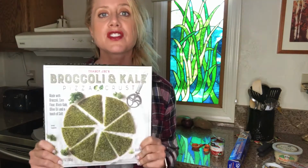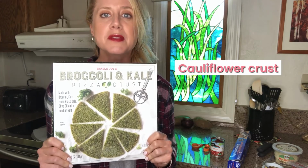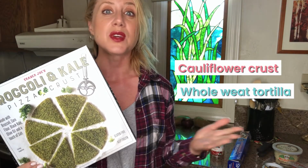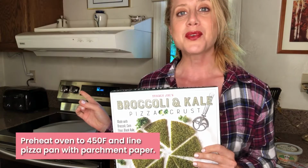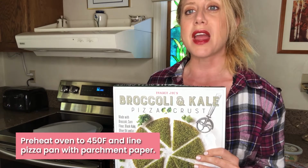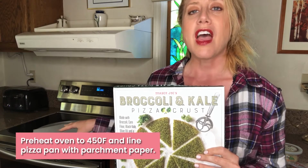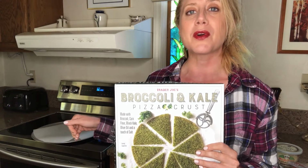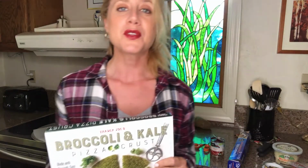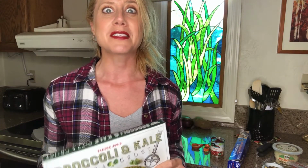If you can't find this crust, you could use any cauliflower crust pizza that you can find, or you can just use a whole wheat tortilla. Really simple subs. I have my oven preheating right now to 450 degrees, and I've prepared a baking sheet right here with a piece of parchment paper. I've actually cut the parchment paper in a round, so it makes it really easy to put the pizza on there. I absolutely love using parchment paper when I'm cooking because it makes for super easy cleanup, and I hate dishes. Say it with me if you also hate dishes.